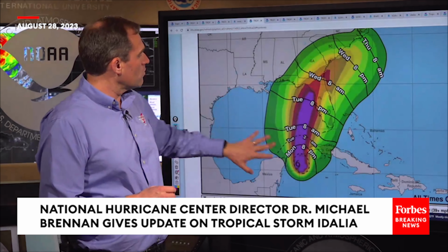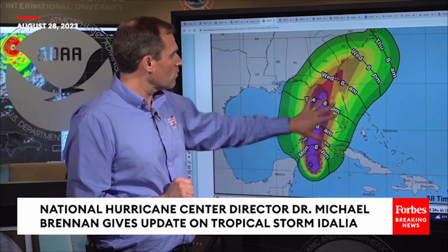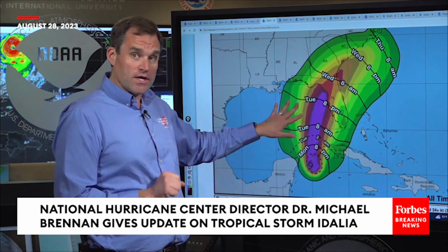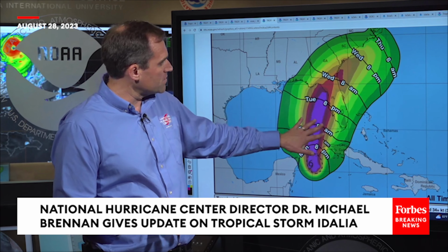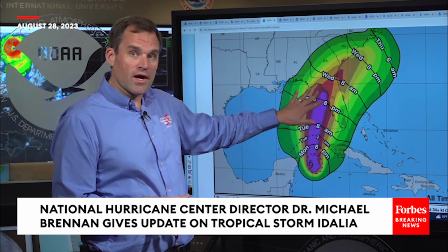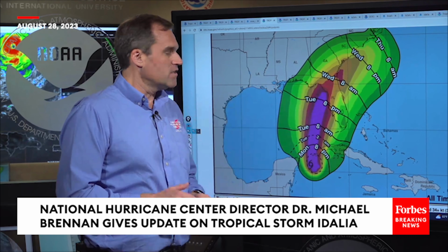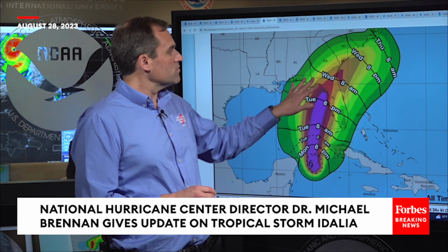So when are those winds going to arrive? This is the chance of tropical storm force winds everywhere here in these dark orange, red, and purple colors. Tropical storm force winds are likely to occur at any given location. The most likely time that those tropical storm force winds are going to begin is along the west coast of Florida during the day on Tuesday, advancing northward with time into Tuesday evening, reaching the northeast coast of Florida Wednesday morning, and then stretching northeastward along the Carolinas as we go through the day Wednesday and into early Thursday.